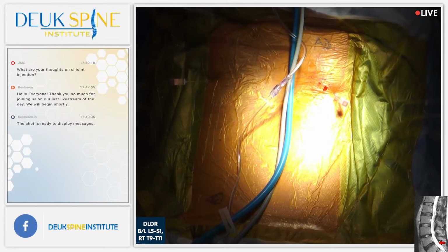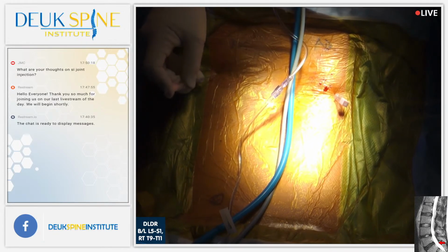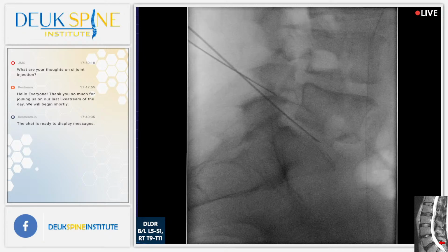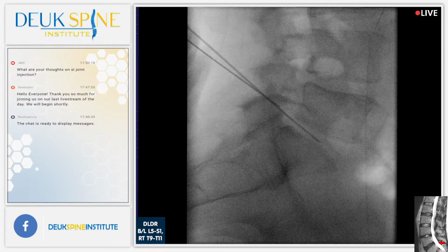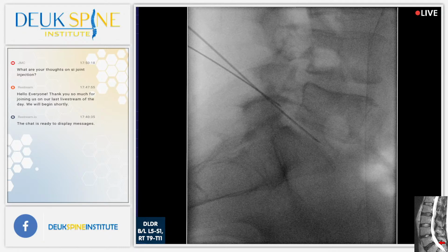Shot. I'll show you guys on the next view when we get a shot here. We need to be on an AP view to really understand just how unusual it really is. Shot. AP. It's too high.